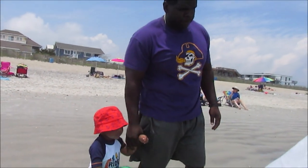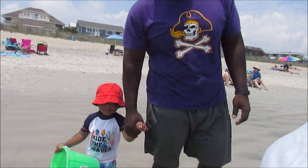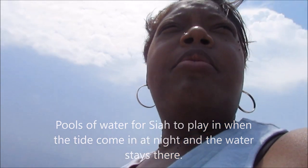Of water, which is understandable. On the other end, they have some little pools for the kids to play in, but there weren't any showers down there, so it's a plus and a minus, and there wasn't really anywhere to park. Last time I don't think we parked in the parking lot, we just parked on the side of the street.